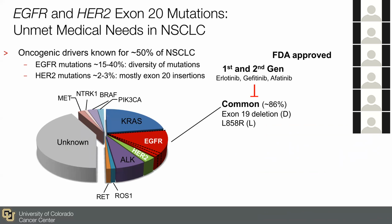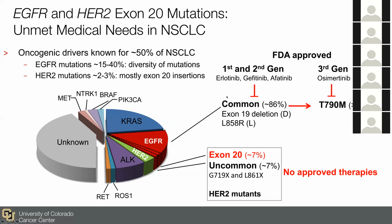So this gets us to the problem of an unmet need for EGFR and HER2. We're not going to discuss HER2 too much today. Maybe we'll come back to that at a later point. We are working on that as well in our lab. So again, EGFR mutations are not a monolithic group. We have erlotinib, gefitinib, and afatinib, which are now FDA approved for exon 19 and L858R mutations. We even have third-generation inhibitors, which block T790M and are likely to be approved for first-line therapy in EGFR. But what we're lacking are drugs for the exon 20 group in EGFR and also in HER2.